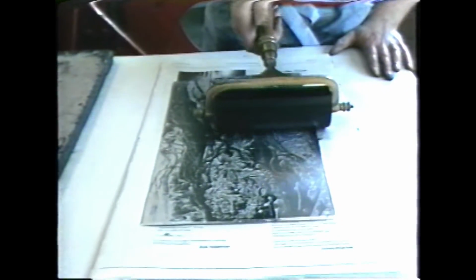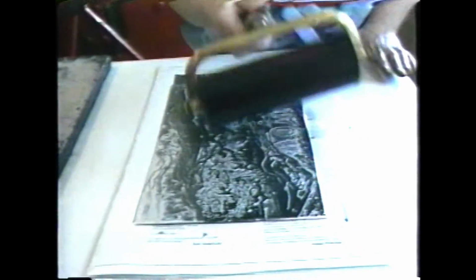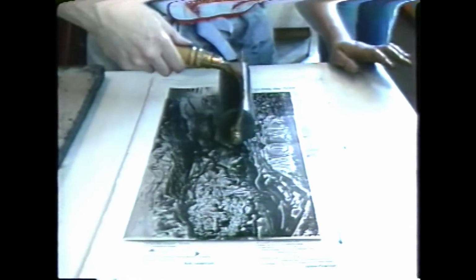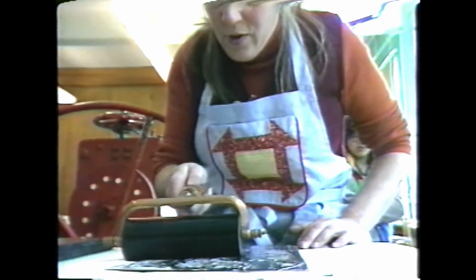Now, you can really control how much of this will print by how heavily you run the roller over it, of course. But I'm just letting the weight of the roller do it. I'm not pressing down on it. You don't need nearly as much ink on here as you would, say, use for a normal woodcut, because it's going to be printed on dampened paper, and will be printed in an etching press. And it's a good idea to have your ink thin, and go over it numerous times, instead of trying to get it all in one whack.